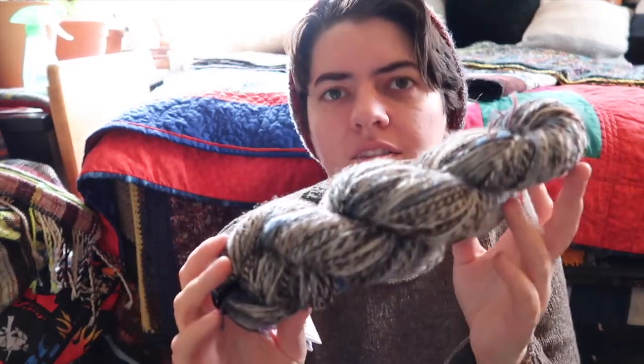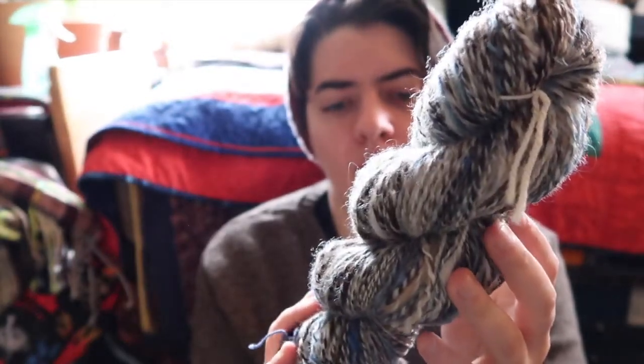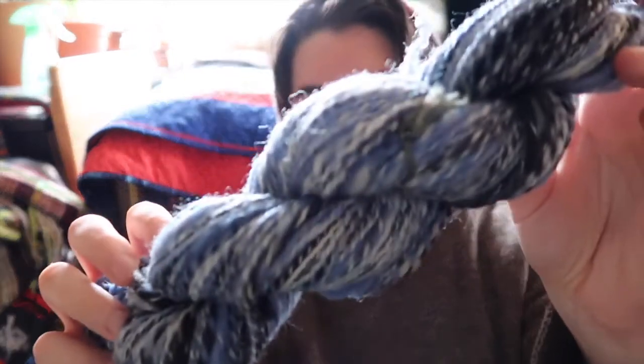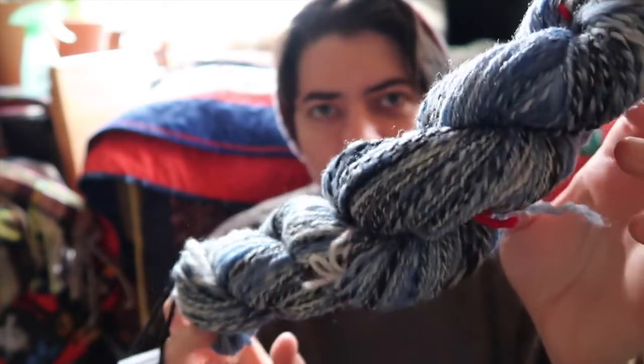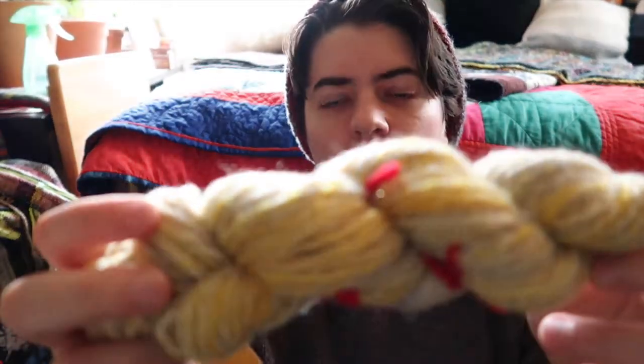Which is a blend of stuff that I don't recall off the top of my head, but it's brown, white, and blue. There is the 501st, based off of the colors of the 501st Legion in the Clone Wars TV show, because they paint blue things on their armor. And then just a basic gray and yellow.